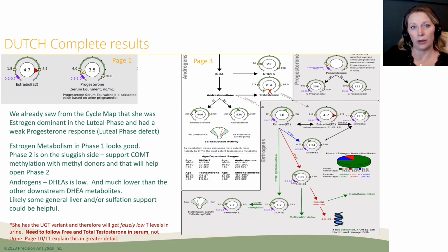There's one little caveat here when it comes to the testosterone. Whenever you see the testosterone this low, we don't have enough time to go over it completely, but you can read more about it on the back pages of the report. It's typically on pages 10 and 11, and we call it the UGT variant. Whenever you see urinary testosterone this low, it's always recommended to double check testosterone in a serum level, often looking at a free and a total testosterone in serum. That's considered the gold standard.